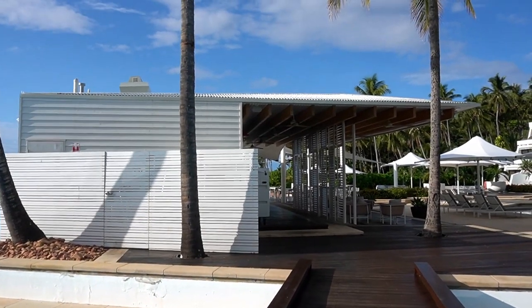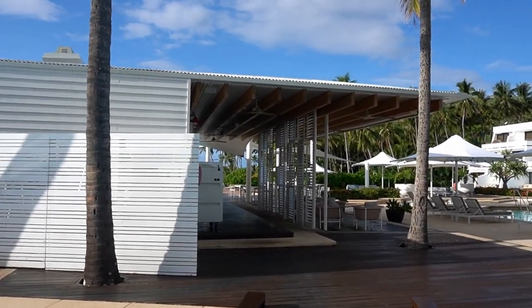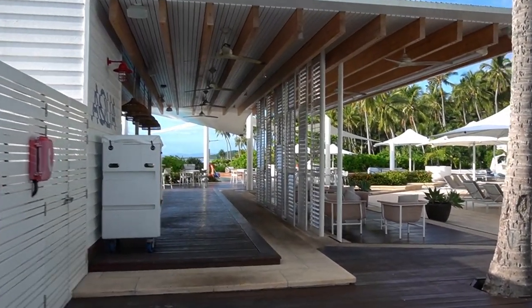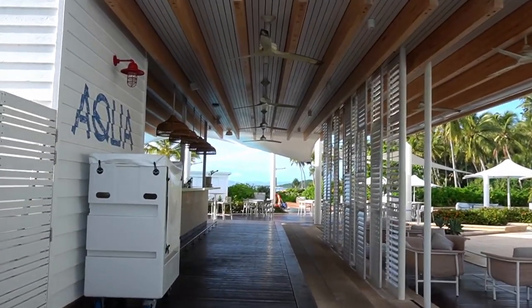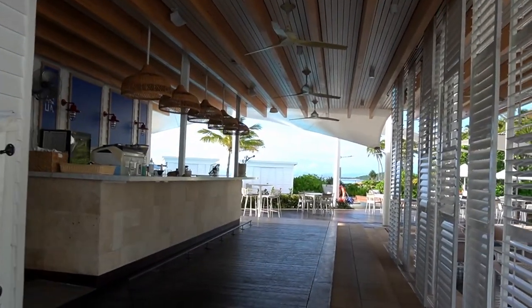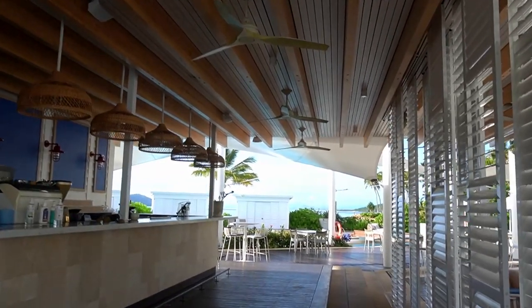Okay. This is the Aqua. We had lunch here the other day. Super nice food, very fresh. I advise get a smoothie. I think I had like 2 smoothies from here. But it's still early morning, so no one's here.